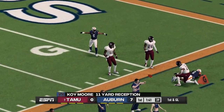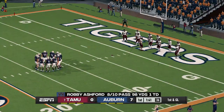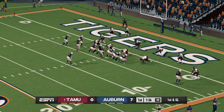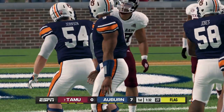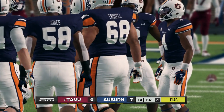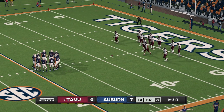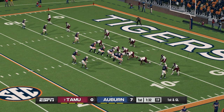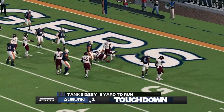Nice catch, first down, and he's knocked out. First and goal from the 2, and they can smell the end zone. They try to get a head start there. You got to be careful to avoid these. Penalties are a great way to stall out a drive. Makes a move, and he's in for the touchdown.